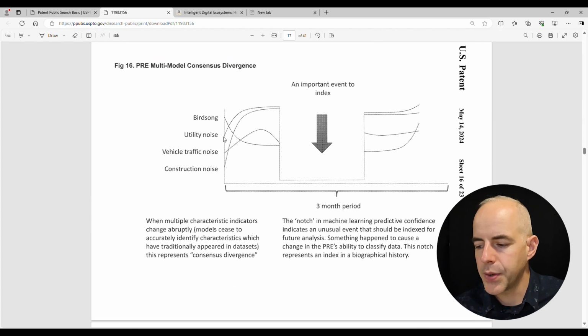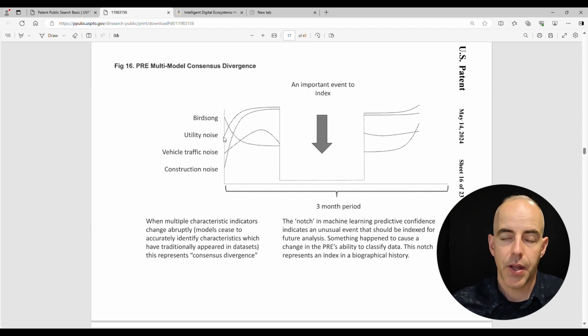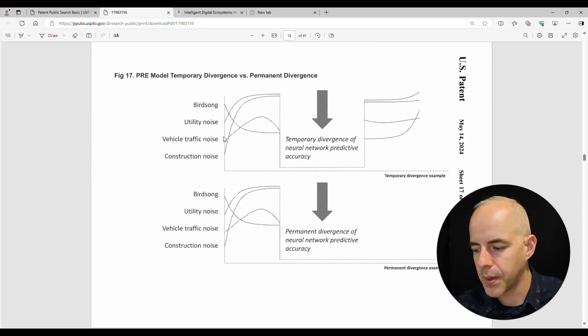You've got multiple different patterns of metadata, and when those diverge all at once, you've found yourself an index of subjective human value. What happened at that point that would cause all of those things to diverge? That might mean you went somewhere. It might mean that you were sick in a hospital. It might mean that you took a trip or you're in a different location. Those are all things that would cause pattern recognition to diverge across multiple different channels, and that forms an important life index. Those can be temporary or permanent.